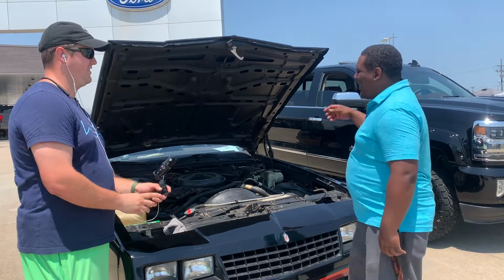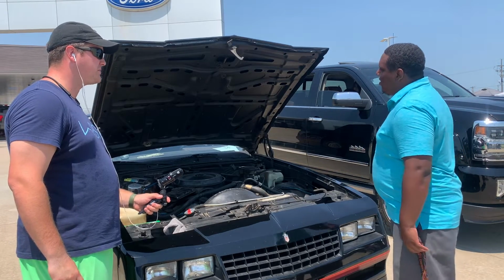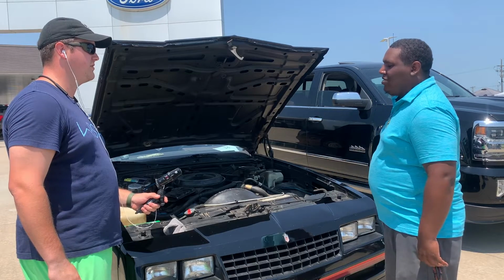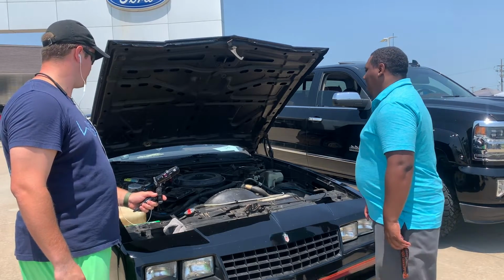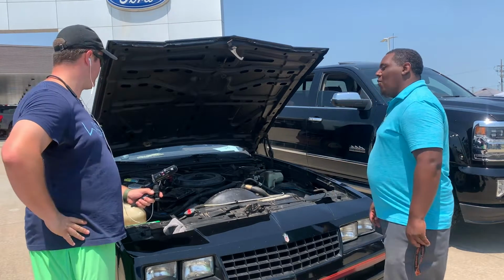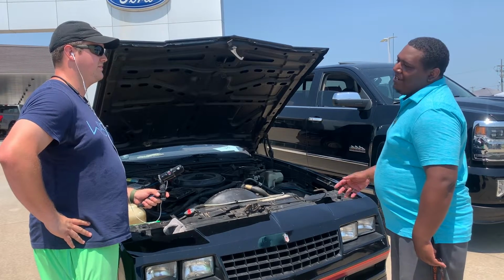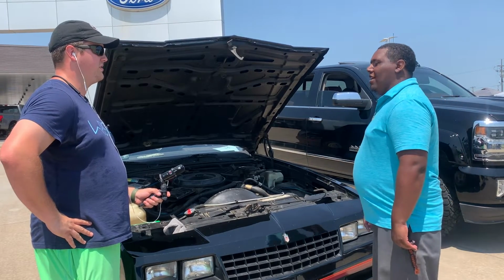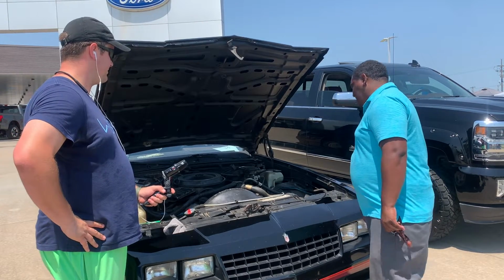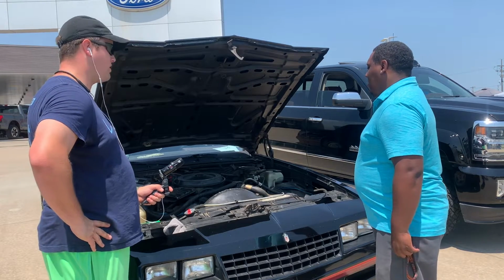It's just a 1987 Monte Carlo SS. It's got the original 60,000 miles on it. Everything is just all original. It's got the 305. I really haven't done too much to it. I've been wanting to, but the most I've ever done to it was music, and I kind of debated on if I wanted to do that or not. It's got a horn in it just to play a little loud music here and there. Sweet. How long have you owned it?